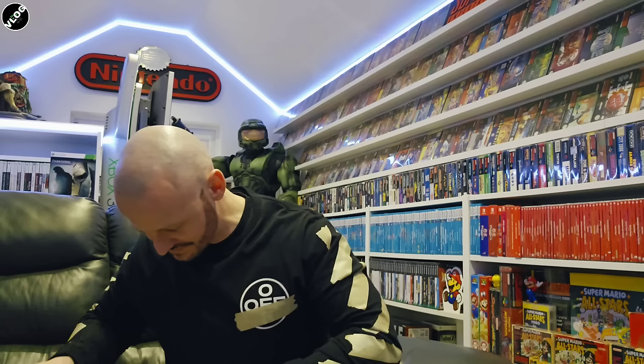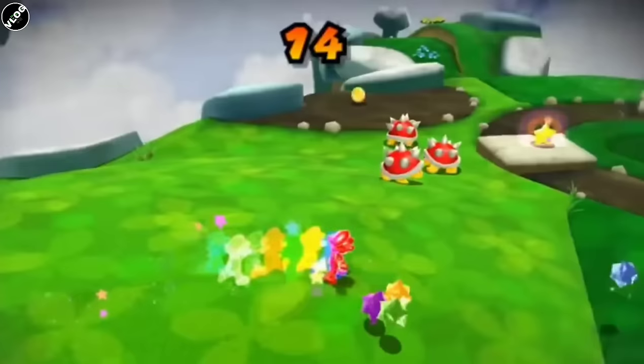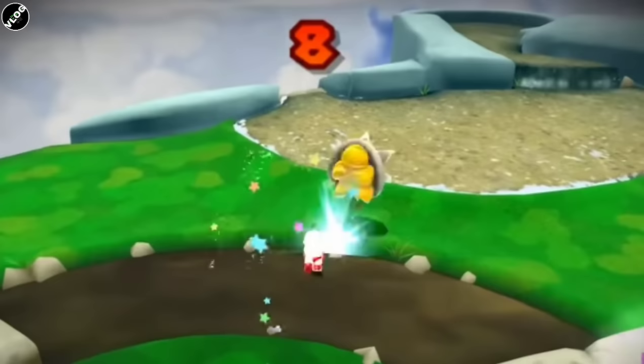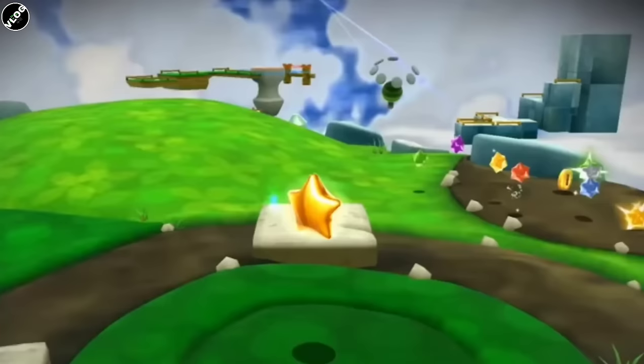And this comes with a how to play DVD. Now, I know that to some extent Mario games are aimed at younger children as well, but I don't think anybody needs a how to play DVD when it comes to Mario Galaxy 2, but one day I might pop it in, give it a watch, who knows.